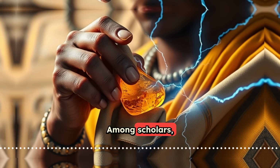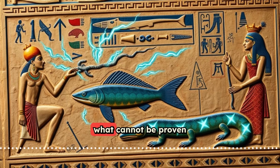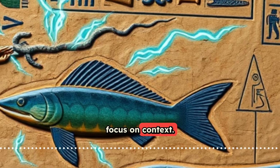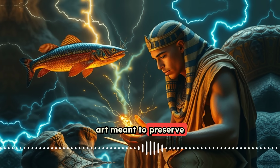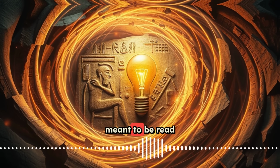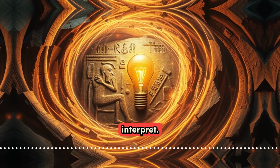Among scholars, the Dendera Light remains a point of contention, but not because of what is definitively known, rather because of what cannot be proven or disproven with certainty. Academic interpretations focus on context. The Dendera reliefs are part of a broader tradition of ritual art meant to preserve cosmic balance and reflect mythological narratives. In this framework, the imagery is not meant to be read as literal but symbolic, encoding religious knowledge that only initiated priests were trained to interpret.